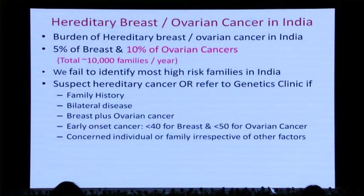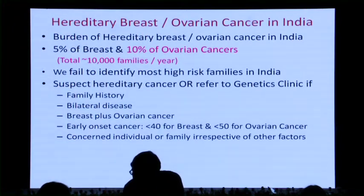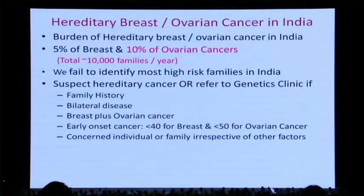So if we suspect hereditary cancer, one should refer them to a genetics clinic, if you are lucky to have one in your hospital. Obviously if there's a family history, bilateral disease, or breast plus ovarian cancer, or early onset cancer. And very important, this is a group of people who are concerned. They may not fit into any criteria, but they are concerned. I think they also merit genetic counseling.